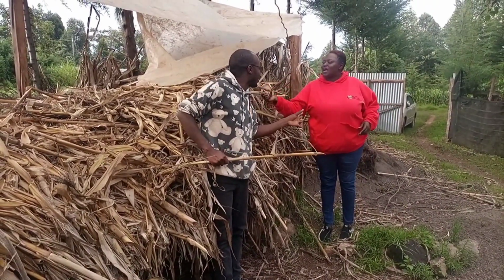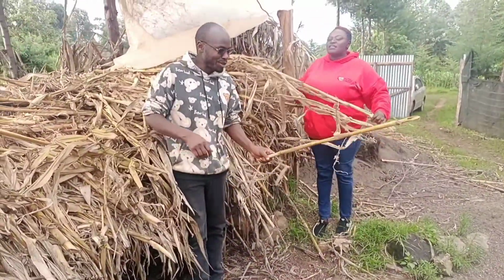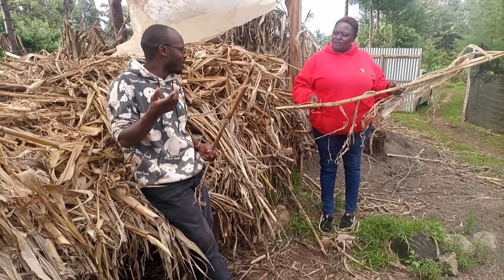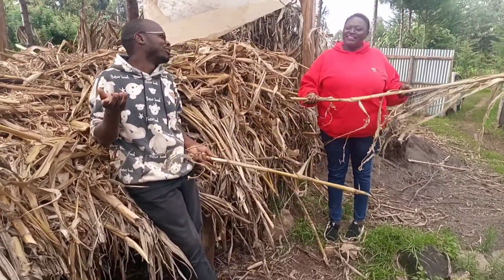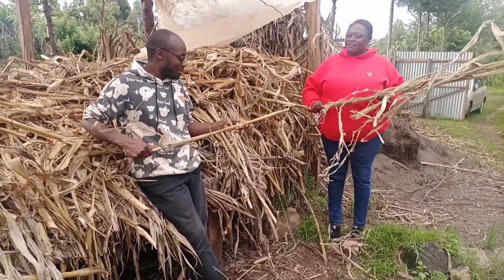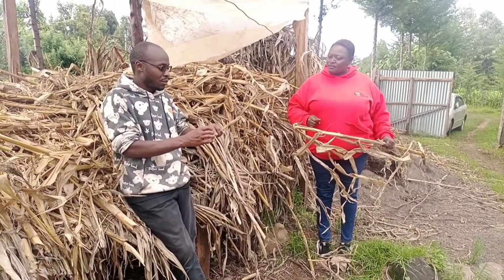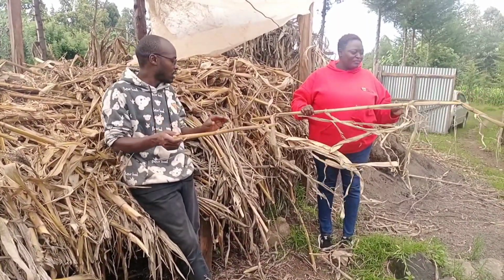Chopping, we call it, but not by hand. When it is chopped well, you chop using what? There's a machine. Oh, you have got a machine. Yeah, but that machine uses petrol, and you see the way petrol is at the moment, I don't know if it's me who is going to do the job. Why don't you take a panga and cut like this? No, that one is even delicate for the animals, because the way the panga cuts it, when it goes to the mouth of the cattle, it might even hurt the cattle.